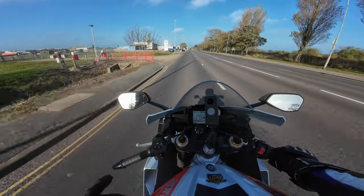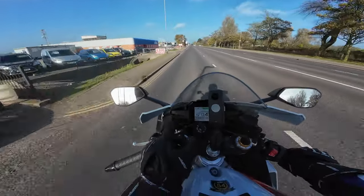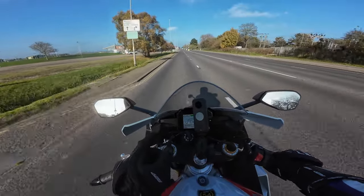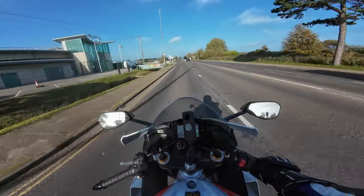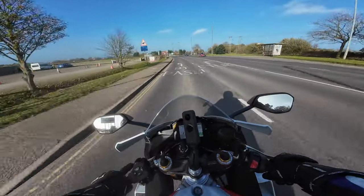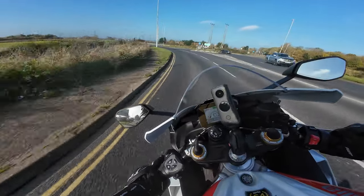So we've got traction control on 5 today, wheelie control on 2. Now I'll put it back into sport mode. Taking it off rain mode. User mode, I'd probably flick that into on the twisties. But she sounds wonderful, especially on the gas.